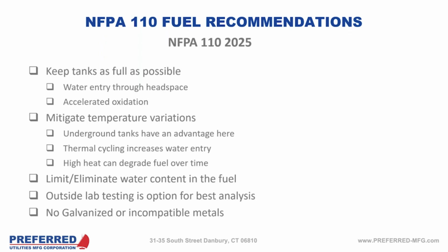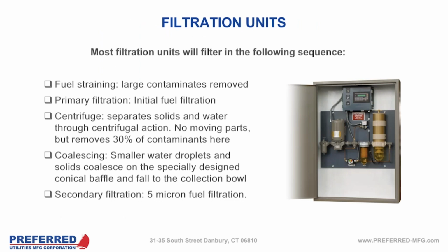So what are some of the things you can do? Well, obviously, an underground tank may have an advantage on thermal cycling, right? But really what you want to do ultimately is find a way to remove it, because in my opinion, in my experience, it's going to find a way into the tank. One of the ways you can do that is with a standalone filtration unit. And there are companies that will come in and do a great job. I've seen it myself, where they come in with a temporary filtration unit, and they filter in place.